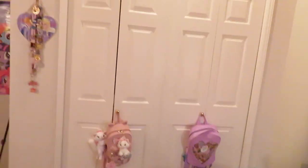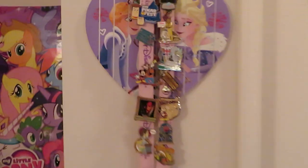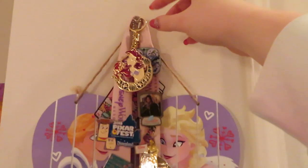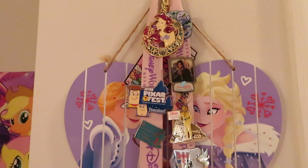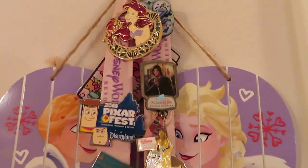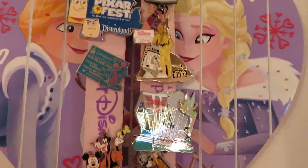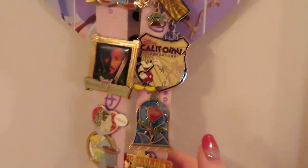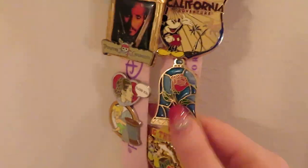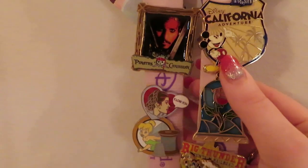This is my closet. I've got some cute things to show you before we look inside, but having all of this stuff up here actually helps the lanyard lay flat so I can really easily see all of my pins, something I only recently discovered. So some of these pins are from 2008, and that's basically when my collection started, was 2008 Disney World, and then has just moved forward from there.